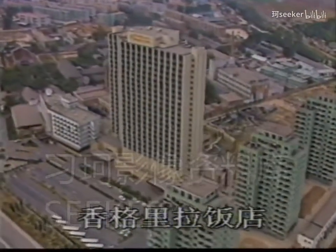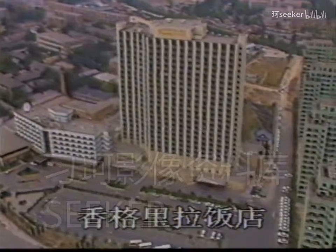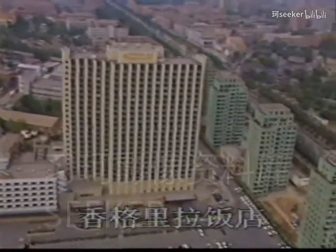The Shangri-La Hotel is run by the Shangri-La International Hotels Group. It has 24 floors and stands 74.6 meters tall.